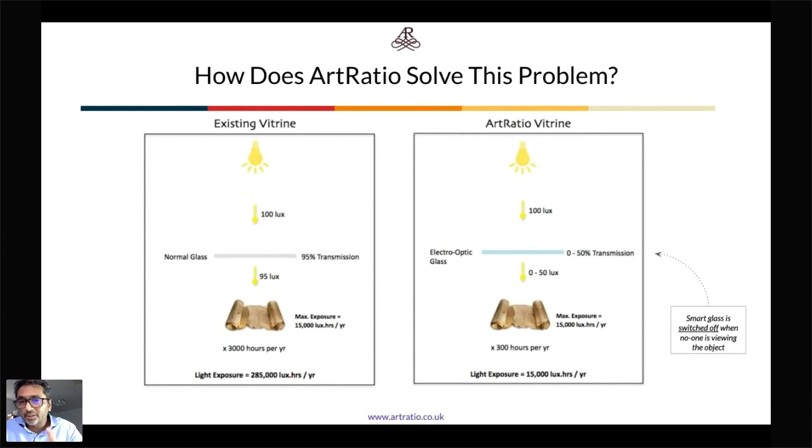Our solution, which appears on the right-hand side, that's the Art Ratio vitrine, has the same amount of lux coming down, 100 lux, but this time we're using electro-optic glass, or the active filter glass I mentioned before, which has a variable transmittance from zero up to about 50%, which means that either zero lux gets through, in other words, it's opaque, or a maximum of 50 lux would get through in this particular example. So in other words, half of what's coming from the light source, 50 lux.